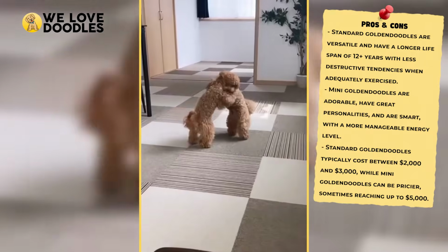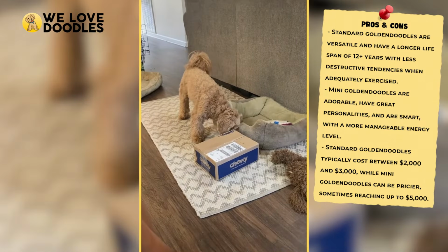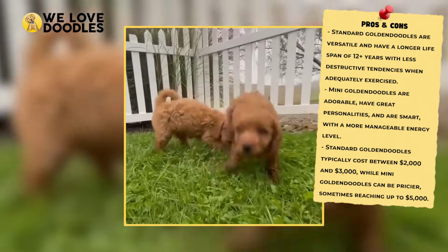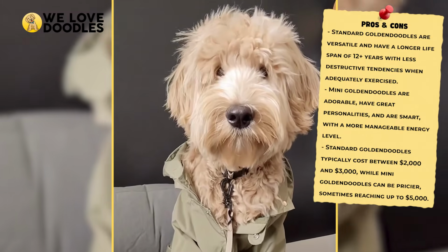On the other hand, the mini Goldendoodle is a lot more than just adorable, as they have a great personality and are smart as a whip. Mini Goldendoodles do have a lot of energy and like to run around, but they aren't nearly as wound up as other dogs their size, which is a plus for many owners.